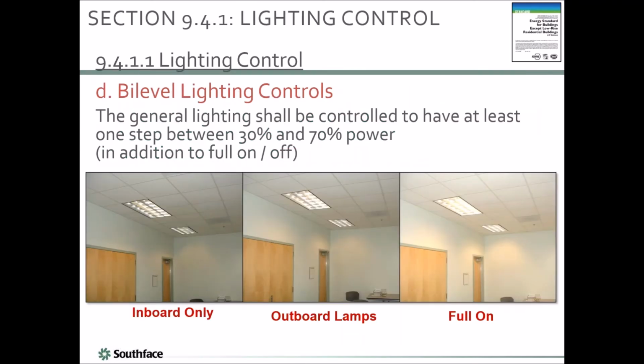And then bi-level lighting, here's one example with that three-lamp fixture, where one light switch turns on all the middle bulbs, the other light switch turns on all the outer bulbs, so you have one-third light level, two-thirds light level, and of course full on. That would satisfy them. But technically you only have to do one halfway.